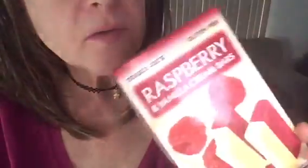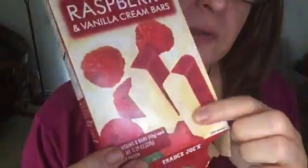So this is going to have to be the new Trader Joe's go-to ice cream. And it's cool, you can either eat it right out of the freezer as a cold ice cream bar, or just set the bar in your dish and let it melt, and it turns into just like a dish of sherbet, raspberry and vanilla cream sherbet. And this is gluten-free, and it's only like 80 calories. Think 80 calories. And the number one ingredient is water. That's kind of nice.